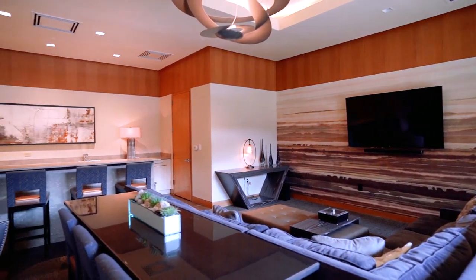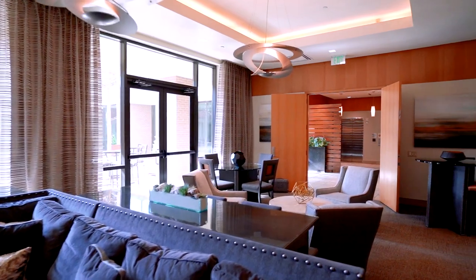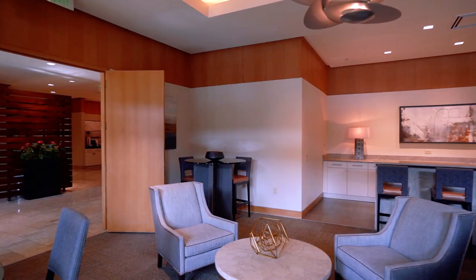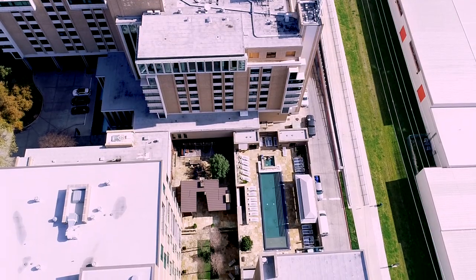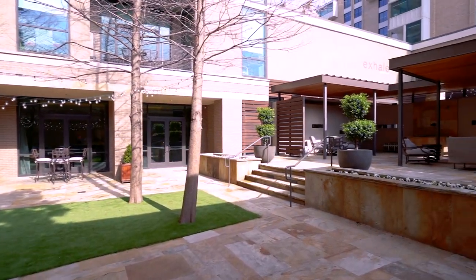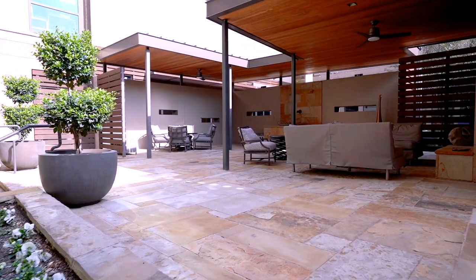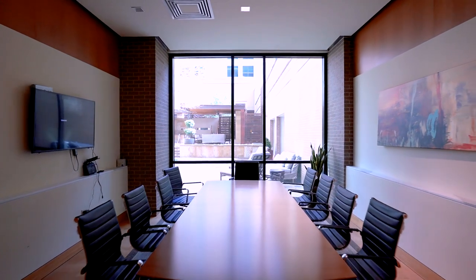Some of the many luxurious amenities of the Highland include 24/7 security, full valet and concierge services, a spa, a resort-style pool, outdoor kitchen and barbecue area, and a business center for the perfect live, work, and play life.